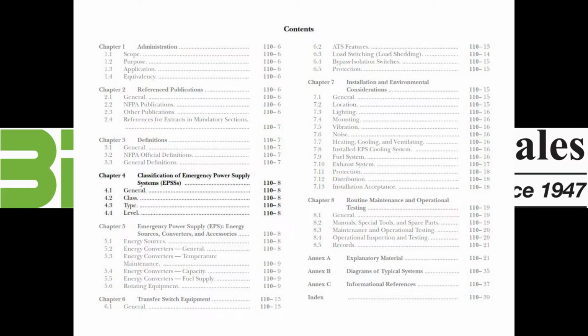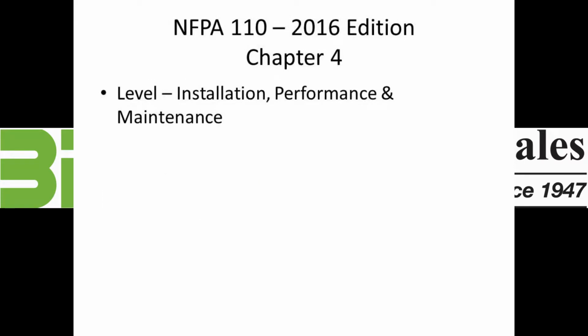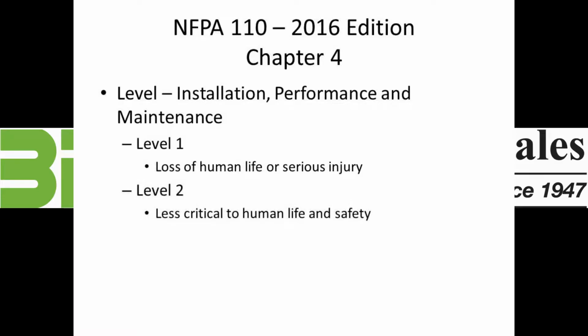In Chapter 4, we start defining emergency power supply systems by class, type, and level. We will begin with level, and that is involved with the installation, the performance, and the maintenance. For level, there are two levels, Level 1 and Level 2. Level 1 is loss of human life or serious injury. For those familiar with the National Electrical Code, this would be similar to Article 700, emergency systems. We typically think of these loads having to be up and available within 10 seconds after an outage. Level 2 is less critical to human life and safety. In the National Electrical Code, we can reference Article 701, legally required standby systems. And here we typically think of these loads as needing power within 60 seconds.